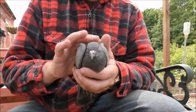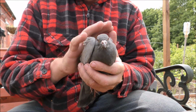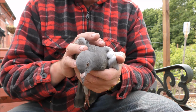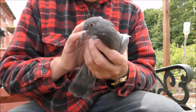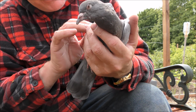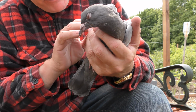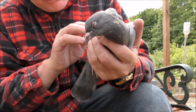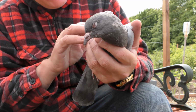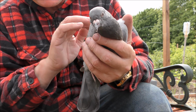Look what's joined me here. This little pigeon is lost. Hey, he can fly, there's nothing wrong with him. He's just lost, and if he hangs around here for too long, he's going to get eaten by a cat, unfortunately. We get them from time to time.